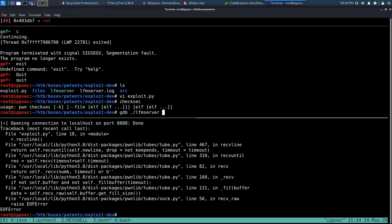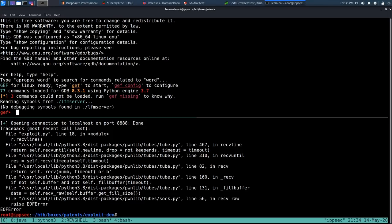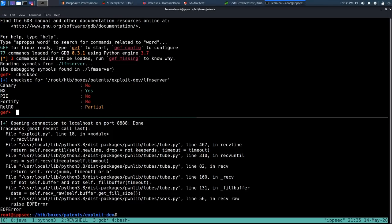I guess I closed GDB and just didn't see it. Checksec here. We can see it's got PIE, which is ASLR. So this is just going to be a standard ROP chain type exploit.